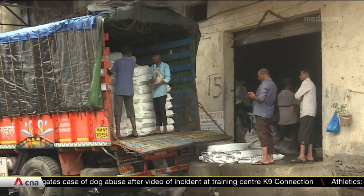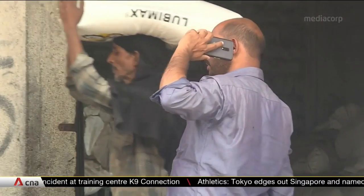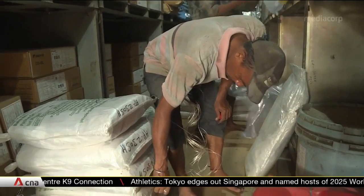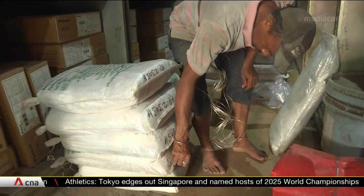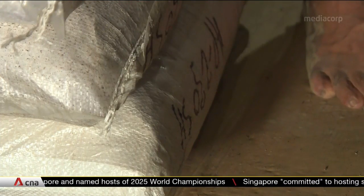The other challenge the business faces due to the rupee's fall is that the prices of some of its imported products are now less competitive compared with the same goods produced locally. As a result, the company's sales of some of its materials have declined.